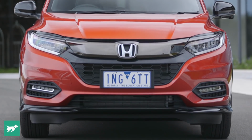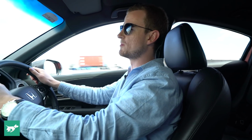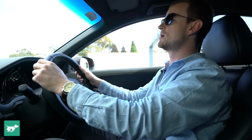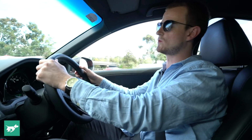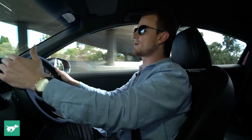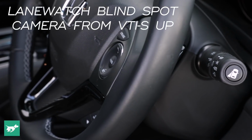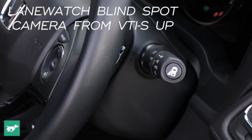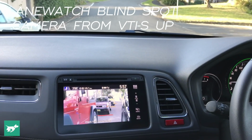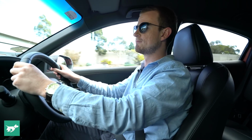So if you go for a VTI LX, you get auto high beam, lane keep assist, and you also get forward collision warning, which is very good, though it would be nice if you could get that on the lower models. One disappointing thing also with the active safety equipment is that unlike the Mazda CX-3, you can't get blind spot monitoring, you can't get rear traffic alert, you can't get a 360-degree camera. It does feel a little bit dated in those regards, and if you buy an HR-V in America, for example, you do get those features, and it is made in Mexico, not Thailand.